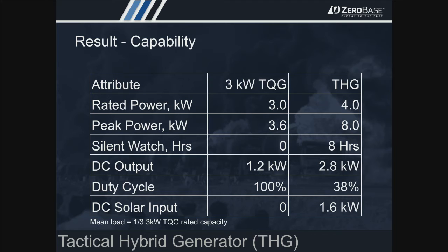Here's some of the attributes of it. I can just let you read over these, but basically it's doubling the output. You're getting an immediate 50% reduction in fuel. You're getting a cleaner signal, so you're not getting the ups and downs and the different voltages and the unclean signals from the generator. The system actually cleans all that up, so you get a good signal out.